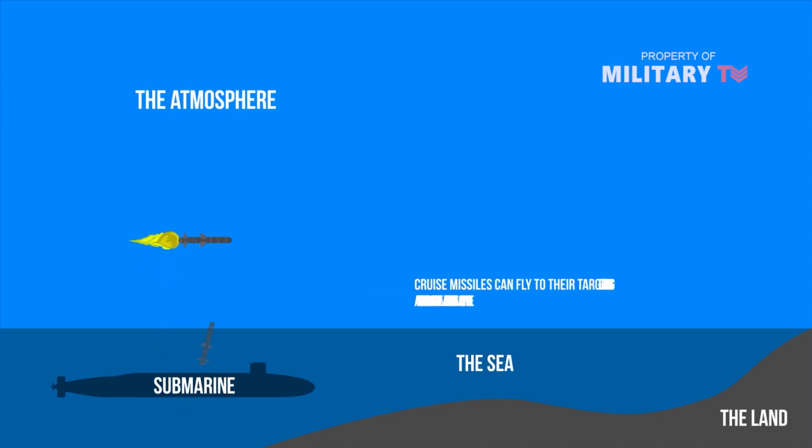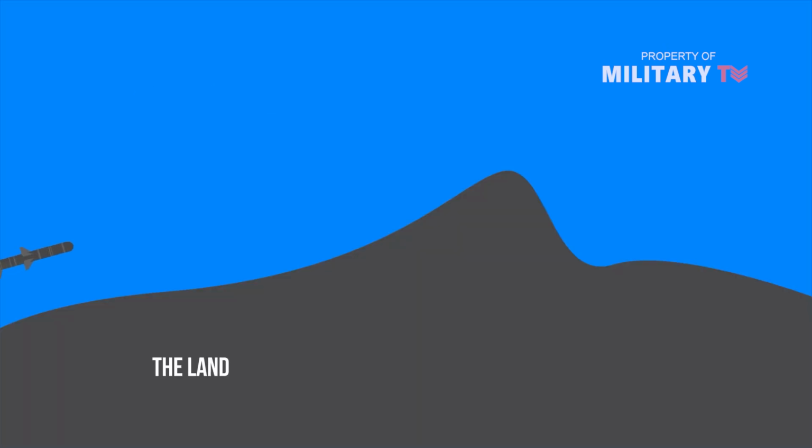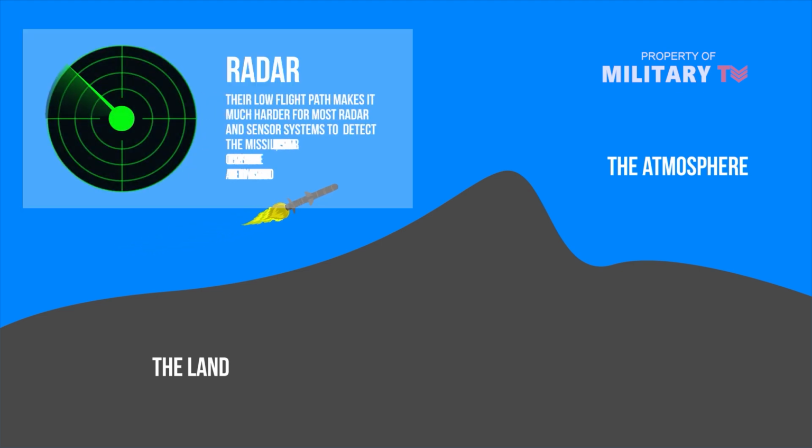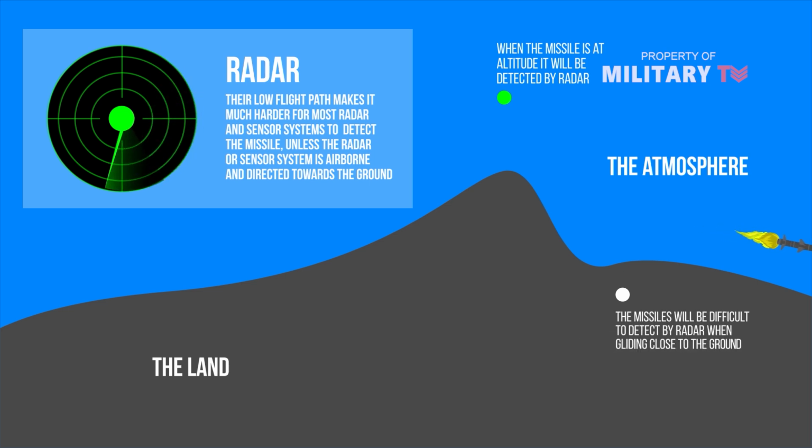Cruise missiles can fly to their targets at varying altitudes as long as they remain within the atmosphere. The trajectory of most remains close to the Earth's surface, sometimes skimming just meters above the ground. Their low flight path makes it much harder for most radar and sensor systems to detect the missile unless the radar or sensor system is airborne and directed towards the ground.